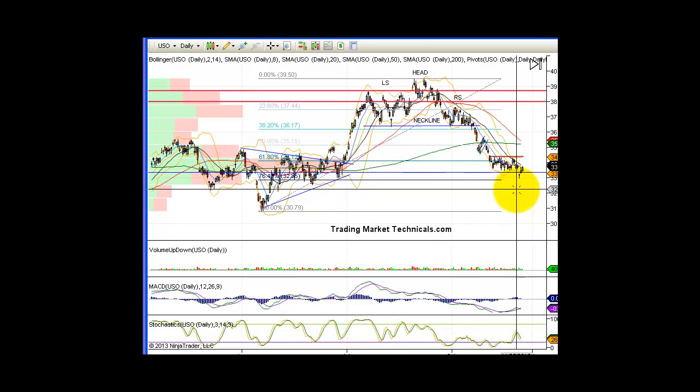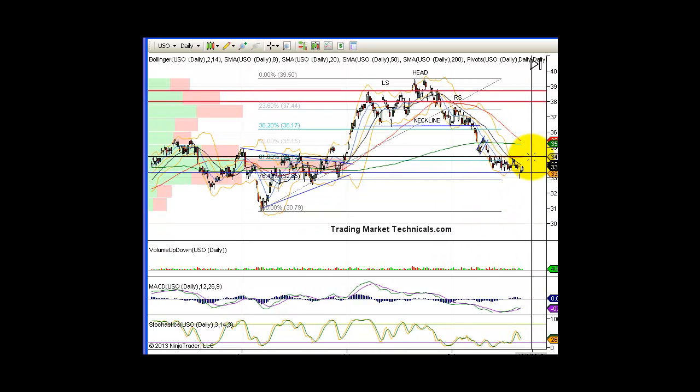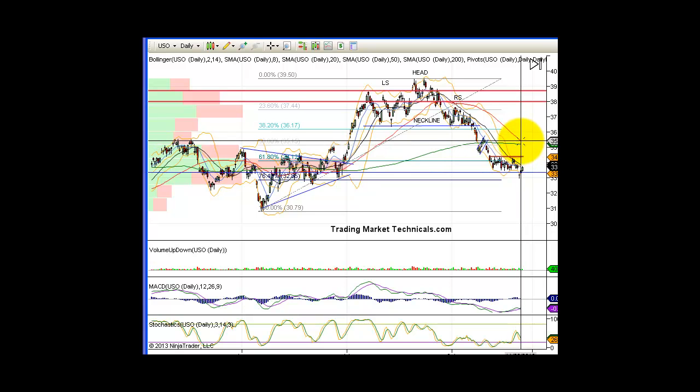Let's see what happens. The area is going to be 34.50. That's going to be the area. At 34.50, you've got major resistance above here. If we can break 34.50, which is its channel resistance above, then I think you're going to take a shot to the 50 to 200.